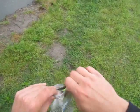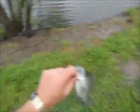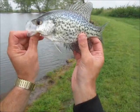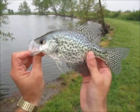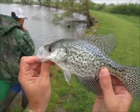Now if this rain can just quit, I think we'll do all right. I got it set about 24 inches. It's probably about 24 inches deep. Black. About almost 8 inches, maybe 7. Yeah, he's 8 inches. Not a bad guy.